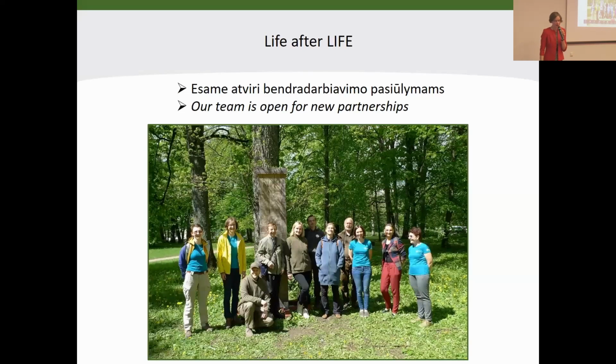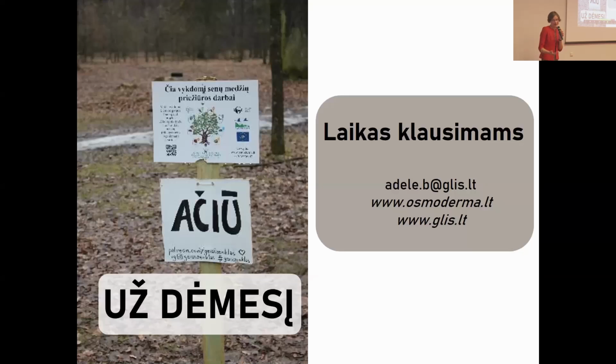And here is a slide demonstrating our team, our group, which is very open for new propositions, new proposals. And so if you have good ideas, new offers, we are open to them, and we will be happy, and we will take them over. And so much from my part. And here is an example of Kaunas Oak Park, where management works were carried out, and someone from the society assessed our efforts, and they expressed their gratitude.